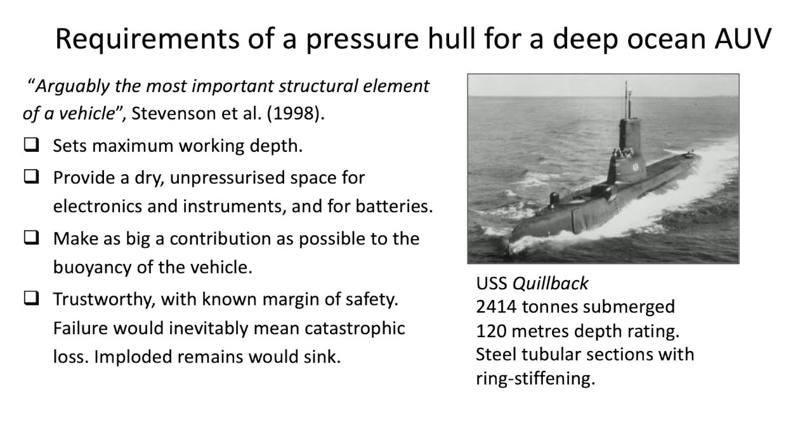There's no problem with that submarine. Look how high it's floating in the water, even though it's made of steel. It's got an enormous buoyancy reserve, but it's far more challenging for a 6,000 meter vehicle to have enough buoyancy that you can float all the heavy parts in the vehicle. And it's got to be trustworthy. It really does, with a known margin of safety, because failure would inevitably mean loss.